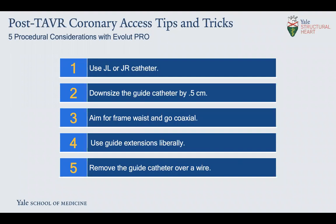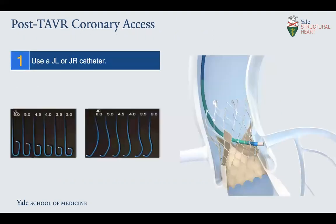Another important thing in all of these cases is that I would recommend, prior to trying to deliver anything down, that you have a guide extension in, either a guide liner or a telescope or whichever guide extension you're comfortable with. And I'll talk a little bit at the end about when you're taking the wire out, you actually want to remove the guide catheter over the wire.